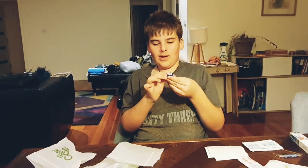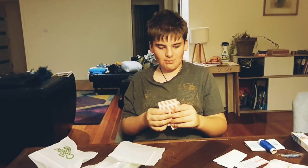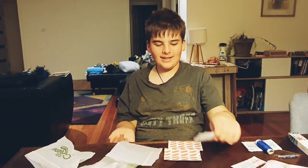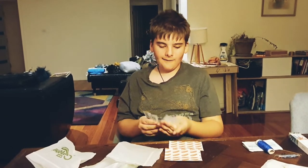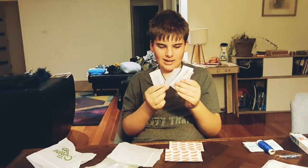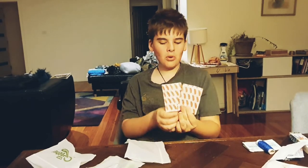Sewing needle and thread, in case I have to do what's called a suture. It's basically stitches, okay? They're stitches. I've got four larger band-aids, and then I've got four smaller band-aids.